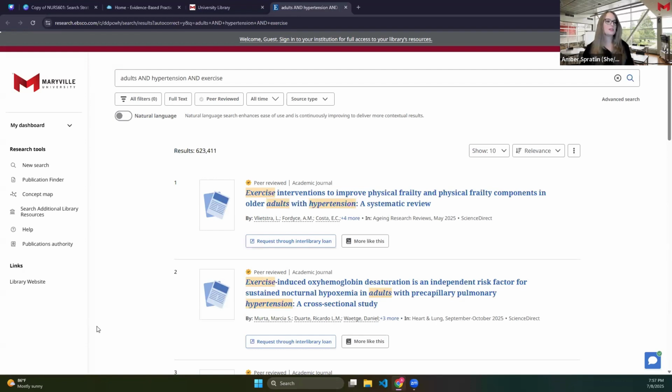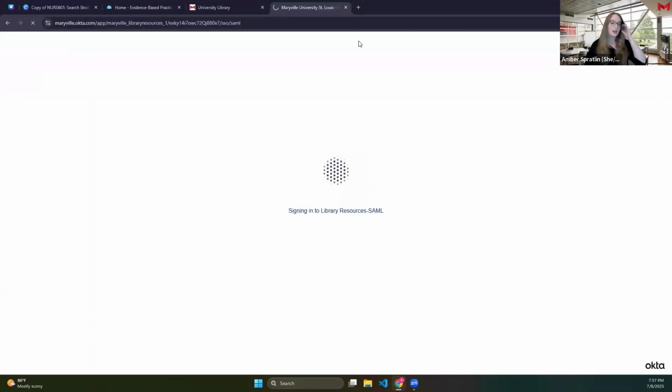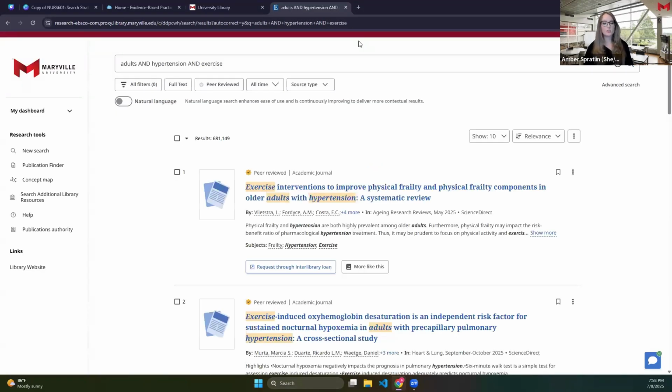Now, if you're off campus like I am, you'll see a gray bar at the top asking you to sign in. If you click on that, it will bring up the same login menu that you see for Canvas. So your same login for Canvas or the other Maryville systems works for us too.